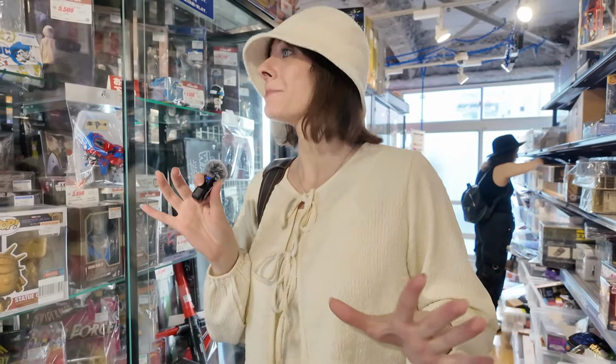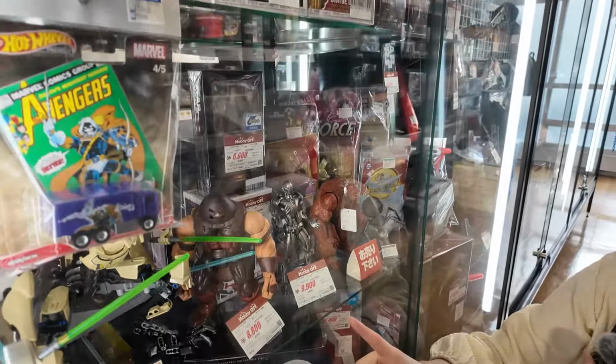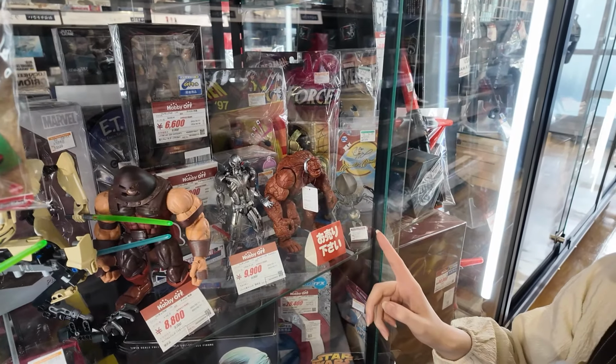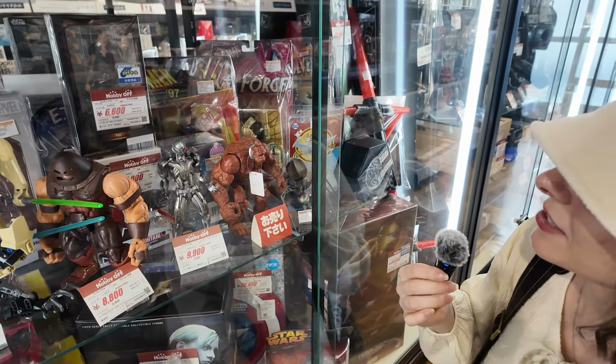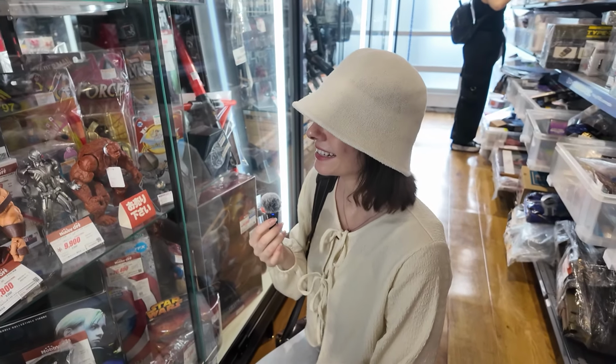If the prices have changed, please let me know. Many different... We have a lot of Star Wars. We have X-Men, Avengers, Fantastic Four as well. So, not just anime, but also different kinds of mainstream media here.